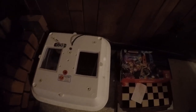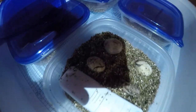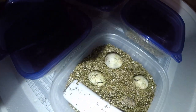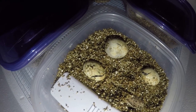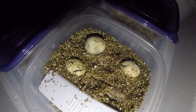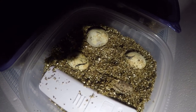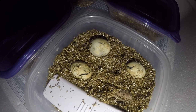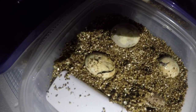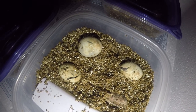There's something exciting happening in the incubator right now. Let's see if we can take a look. Oh, you can see them moving just a little bit. These are three-toed box turtle eggs. Well, we'll see what tomorrow brings, if they can come out.